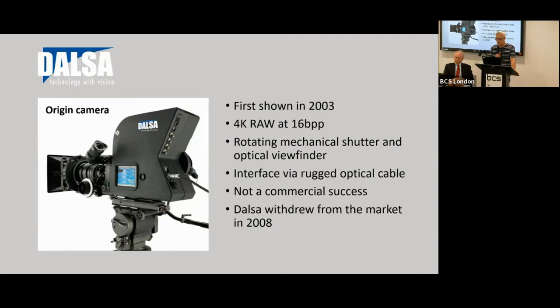But despite all that, it was not a commercial success, unfortunately. And in fact, DALSA withdrew altogether from the cinema market in 2008. Now, the reasons why it failed are many and varied. There were technical image quality issues with the sensor, unfortunately, which they never managed to quite solve. And of course, you can probably see by looking at it, the camera was very large and heavy.